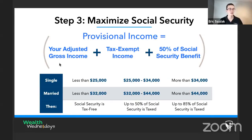How much of your benefit ends up becoming taxable for Social Security is based on this formula right here, provisional income. Okay. And to find provisional income, you take your adjusted gross income. So income from things like pensions, annuities, IRA withdrawals, W-2 income, all of these are included in your adjusted gross income. Capital gains, you take tax exempt income, which would be things like muni bond interest, and then half of your Social Security benefit, and then it gets plugged into this table to figure out Social Security taxability. I'm not going to walk through an example just for the sake of time here.